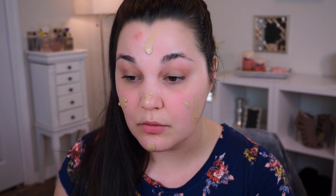Okay, this looks like it might be a little bit too dark. Okay, this might be way too dark, but it's okay because summer is right around the corner. I'm literally just taking a tiny amount and I just want to see how that'll work. Oh yeah, way too dark. But that's okay. We can always bring it around the neck.